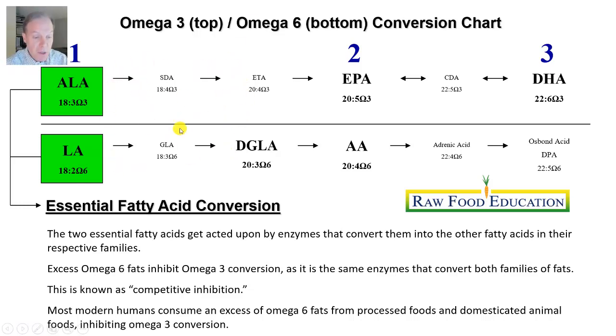Every time you see one of these arrows, here's what's really fascinating. If there's nothing else you listen to, make sure you get this point. This enzyme here that adds a double bond to the omega-3 essential fat is called delta-6 desaturase. It makes the fat less saturated because it adds a double bond. And this enzyme here that turns 18,2 omega-6 into 18,3 omega-6 is also delta-6 desaturase. It's the exact same enzyme that does that.